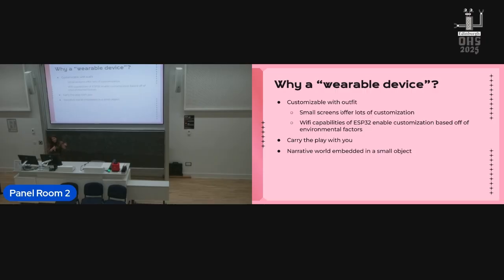I also like the idea that you could have a narrative world embedded in this very small portable object, that inside this little orb, there's a whole world of interactivity going on. And I found that really compelling.